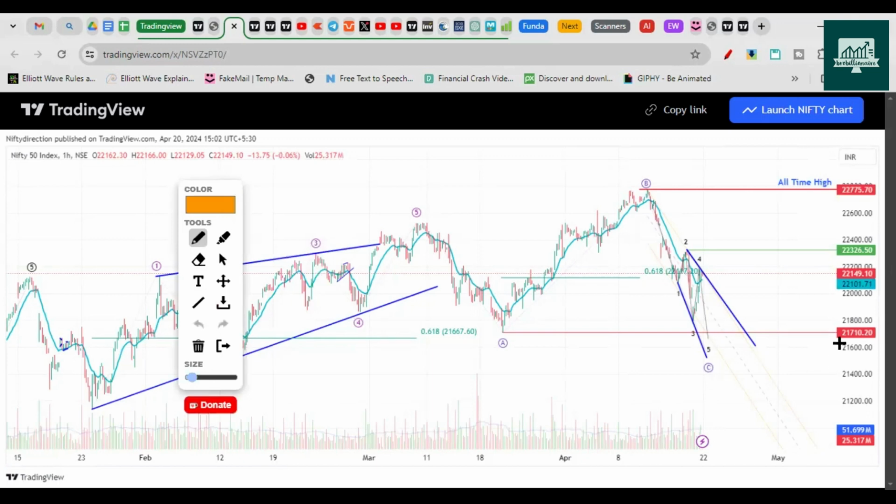If it opens gap down, it can open gap down here and then go here. Okay, that could also be in a zigzag structure. So in case it opens gap down, watch out, a move like this can come, and after that, by the end of the day, it may again fill the gap and then break up this swing high. If this happens, then the break of the swing high should be watched for, considering the start of a new up move.